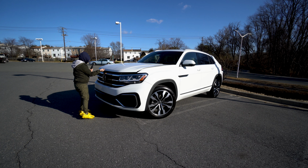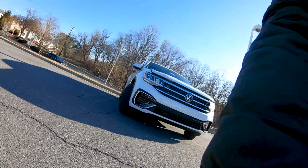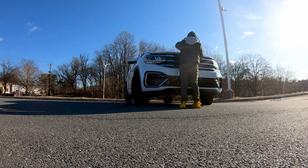You can open it like this. Let's see. Oh, I might need to put you guys over here. Ooh, Honda Civic.